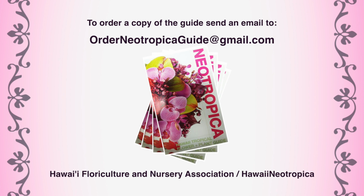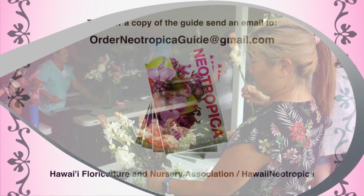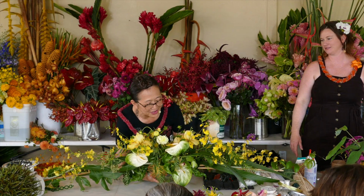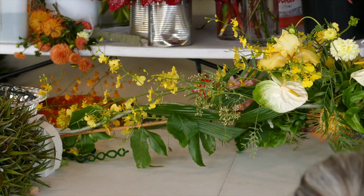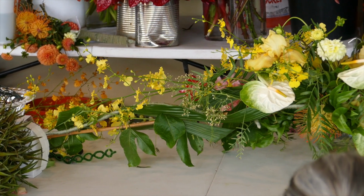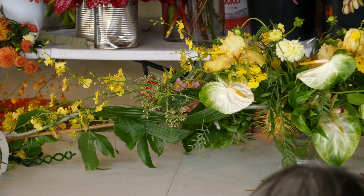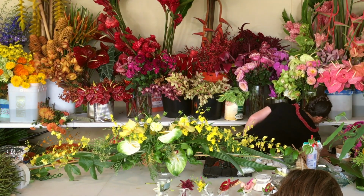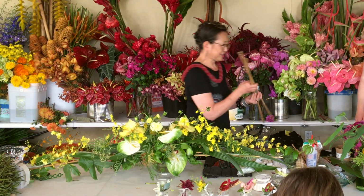The final workshop was on the island of Hawaii. Okay, so this one here, same container, same mechanic. So instead, to get that size so that it doesn't just flop, what I did was take this and just run this through.